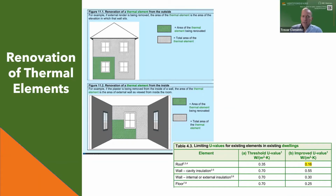And if you do either, then you've got to look to table 4.3 that you see on the slide, and you'll see that if the existing doesn't meet the threshold value, then you have to upgrade to the improved value that's shown in column B there. There are let-offs. It's only if it's technically feasible to do so and cost effective. So you might have to do a calculation on the payback you get over 15 years. And there's also relaxations if it's going to mean your floor area is reduced more than 5% by putting insulation on, so that you can come under those standards in column B on those grounds.